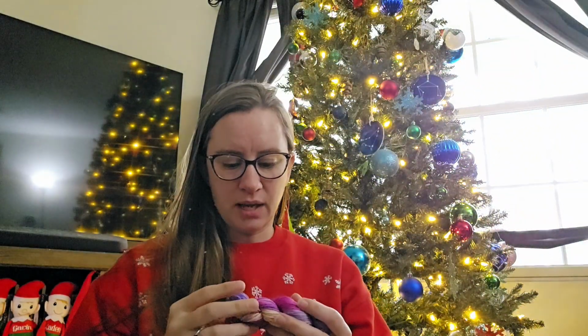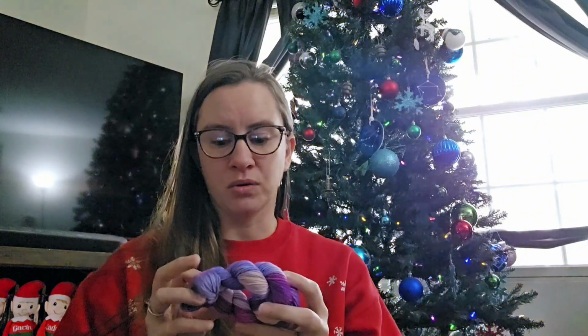I kind of want to tell Laura I want a whole skein of this, like a whole skein, and make a cowl out of this. Wouldn't that be pretty? Oh, it would be so pretty. Okay, let's get on to the rest because I love doing this.